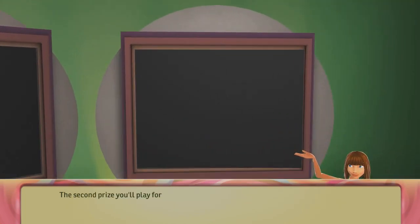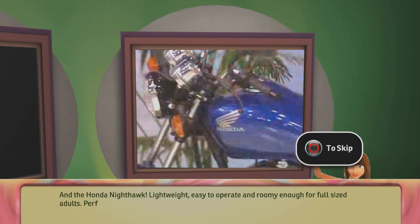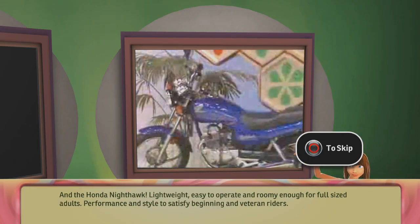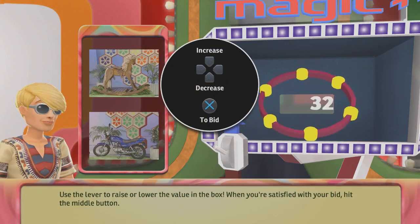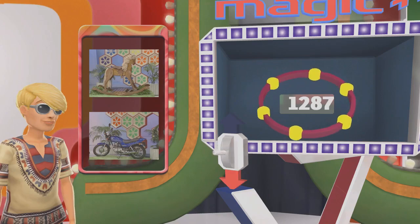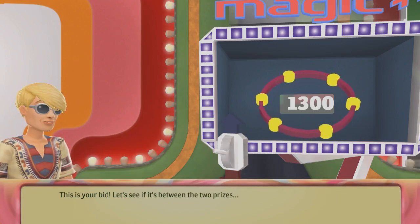The second prize you'll play for is... And the Honda Nighthawk. Lightweight, easy to operate, and roomy enough for full-sized adults. Performance and style to satisfy beginning and veteran riders. In Magic Number, use the lever. This is your bid. Let's see if it's between the two prizes.